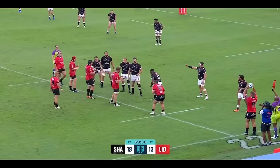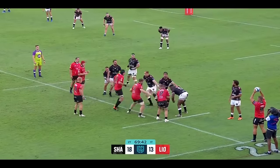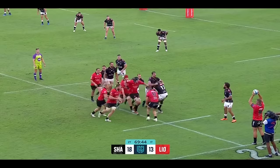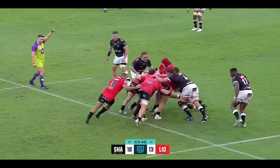Because fullback, if you're going to play the counter-attacking game, you're always going to have the most running meters. And that's exactly what the Sharks have done there. They try and play quickly. They try to, you know, use the tips, go side to side, find space. Fussy, a big part of that endeavor.